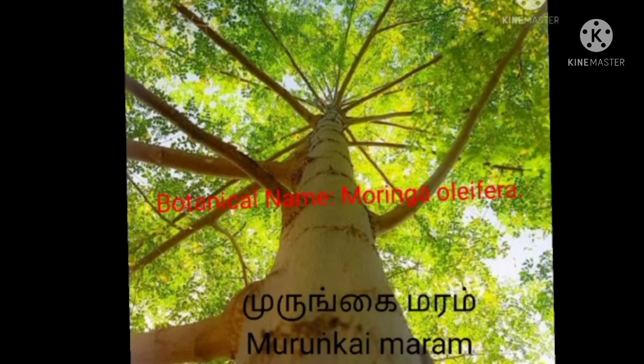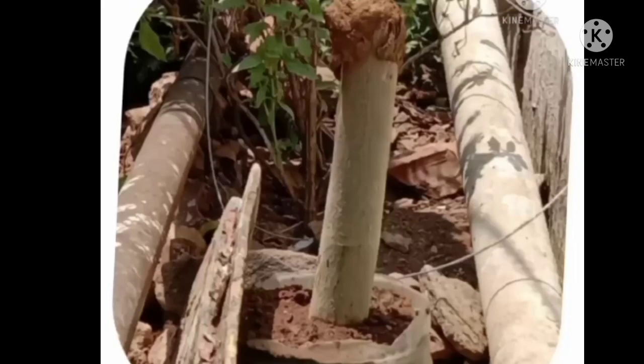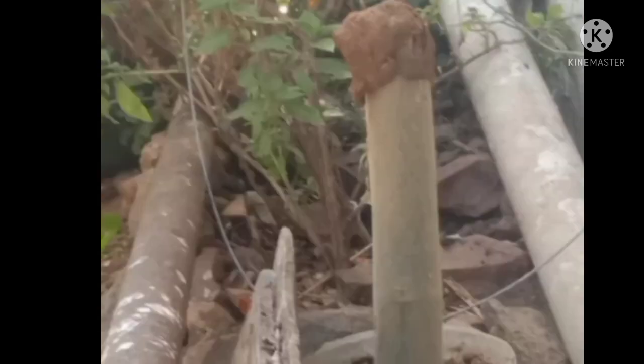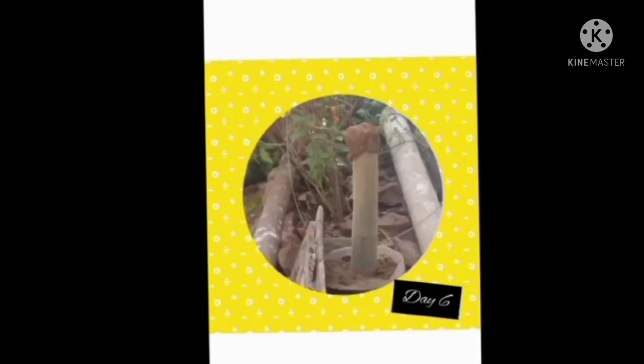I am Orkritik of 9A, here to share my new experience of growing a moringa tree. First, I placed a cutting of moringa stem in a pot filled with a mix of soil, sand and compost manure, and I packed the soil firmly around the base of the cutting. I watered the pot and placed it under the sun. I made a habit of checking the plant regularly.